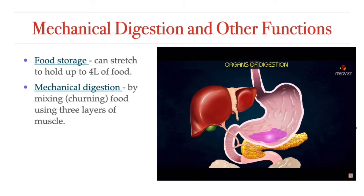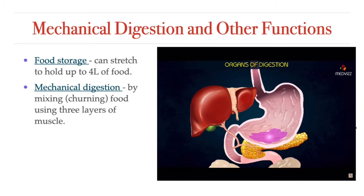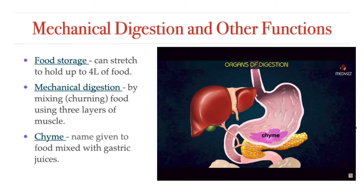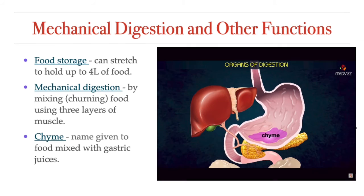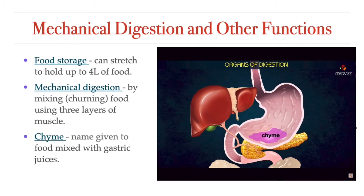Now, within a few moments after food enters your stomach, the three layers of muscle that makes up the stomach wall start to relax and contract in a unique type of peristalsis that mixes the bolus of food in your stomach with gastric juices to create chyme. Chyme is basically the name given to food that has been mixed with gastric juice. And chyme will typically remain in our stomach somewhere between 4 to 6 hours before it is slowly released into the small intestine.